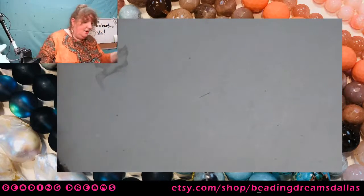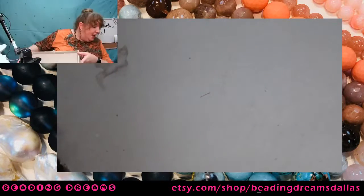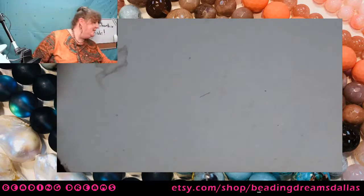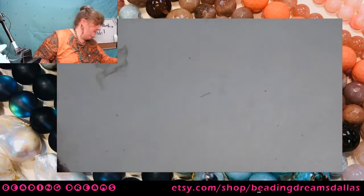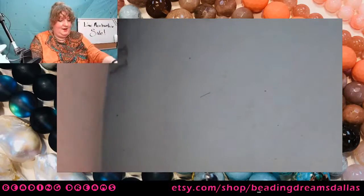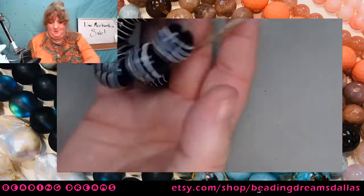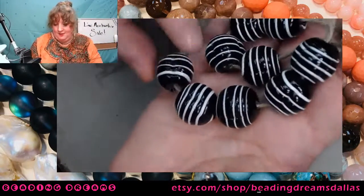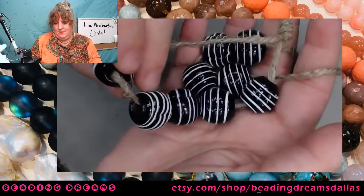Now we are on to the Dorito color strands. We don't have many of those left because y'all did us proud. All right, so we have two strands remaining of the black and white balls. These are really pretty. I love them. They're not quite round. They're actually trilobal.